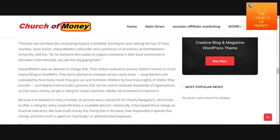The best site out there for evaluating impact is GiveWell, but they're only naming the top 10 best charities, Dean Karlan, Impact Matters co-founder and professor of economics at Northwestern University, told me. So for someone who wants to support someone in their local community or education internationally, we saw this big gaping hole. Impact Matters was an attempt to change that.